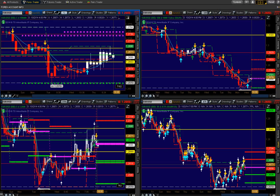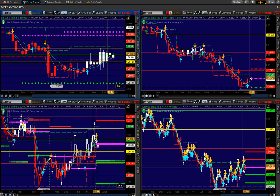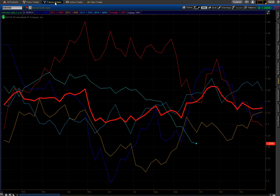Looking at the seasonalities of the euro for the last 5 years, the average is showing that it wants to go higher. From like the first week of September, it's been showing that the average is that it normally goes up, but the euro has been selling. Look how it's going down, this line right here, and this is where we're at.